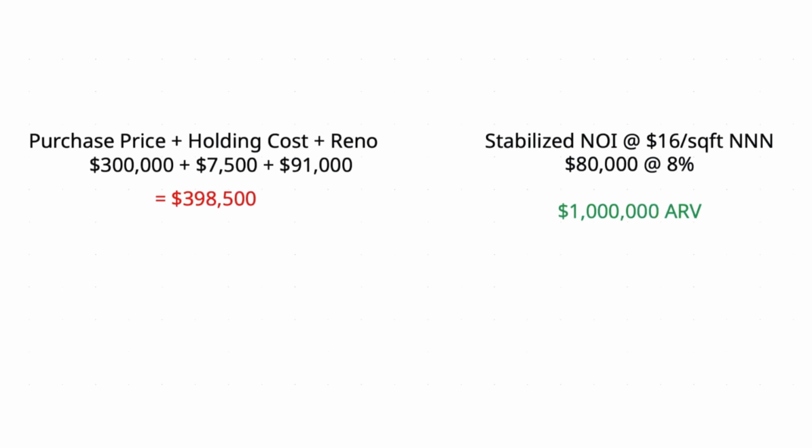So over 6 to 7 months, we took this building, we made the necessary renovations, and now it's a $1 million building. And now we can decide, do we want to refinance? Do we want to sell and take our 600 grand off the table minus costs? So now we're in a position where we can decide what we want to do.